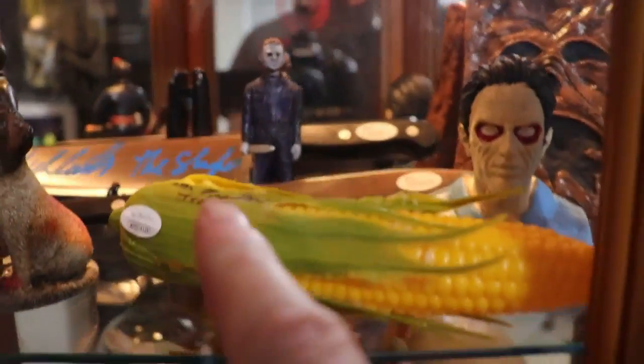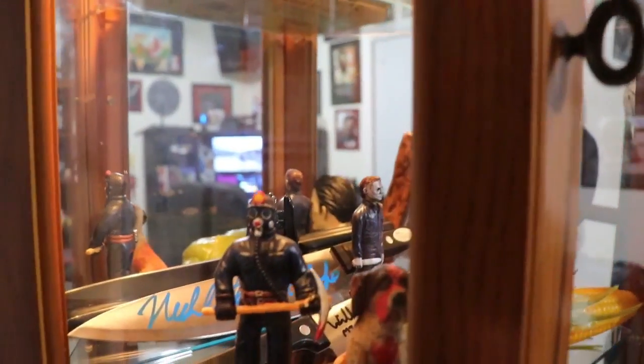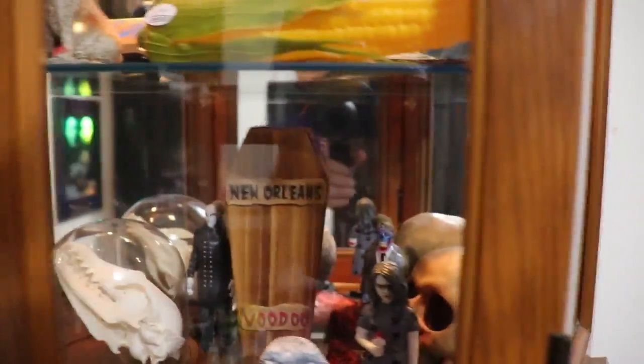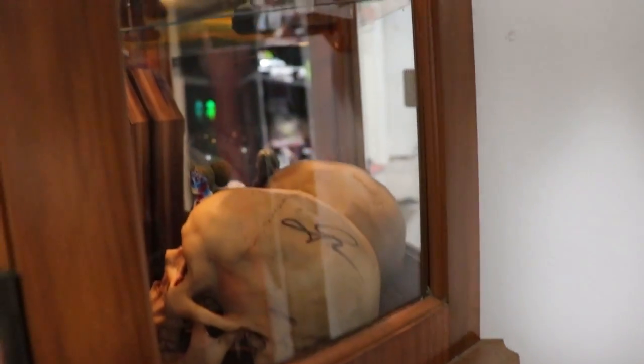There's my Corn from Children of the Corn. Franklin played Isaac. We got Will Sasso. I've got Nick Castle. I have my custom Necronomicon I made. And then you'll see some resin figures from some Fright Crates. More Fright Crates. Resin figures. And then I've got my John Kassir Tales from the Crypt signed skull.